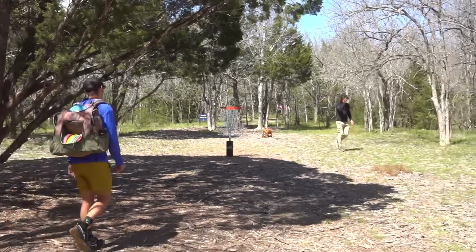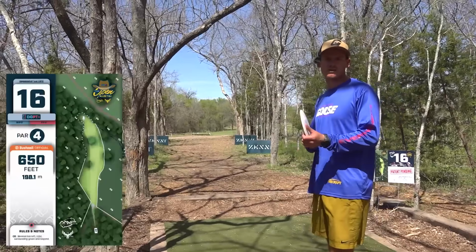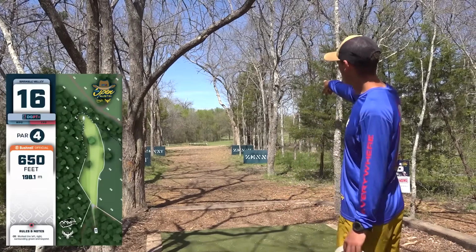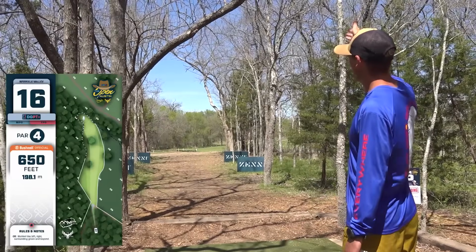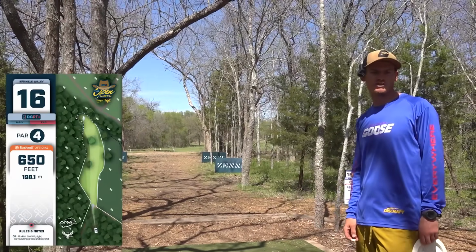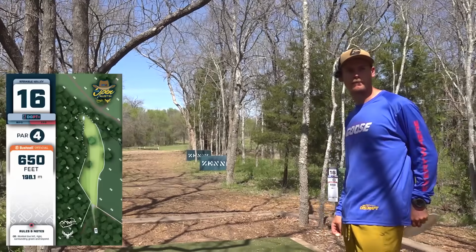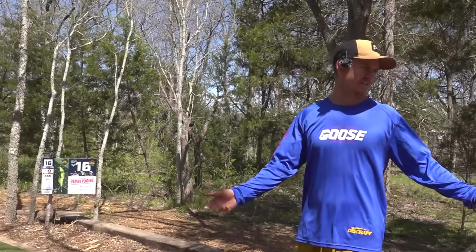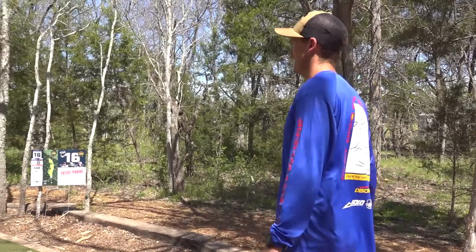Honestly, not bad. Hole 16, 640 feet. Looks like some placement golf. We're going out into this gap, into the field, and then out past the corner up to the basket. Looks a lot like a bunch of the shots we have over at Harvey Penick, where you have a little bit of a gap shot out of the Texas woods into the open, and then got to keep it in bounds.